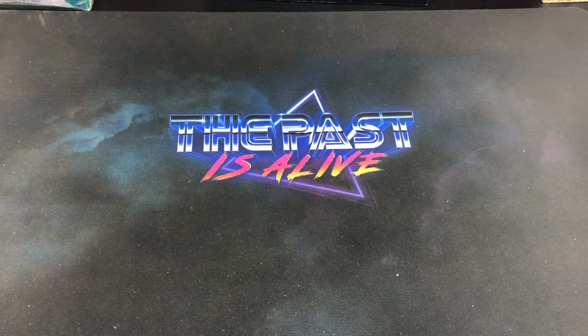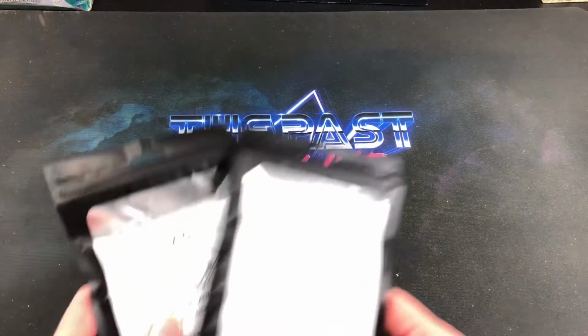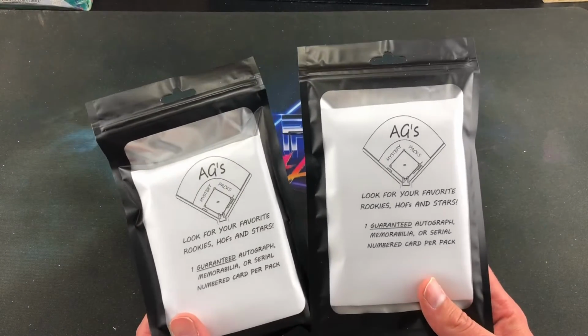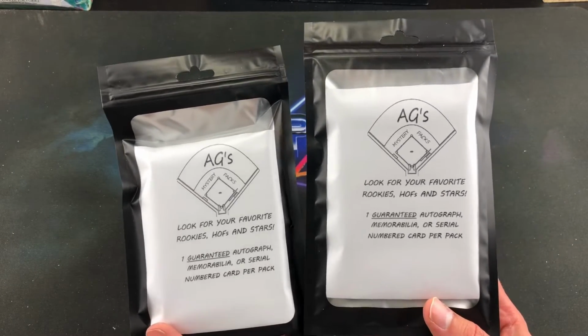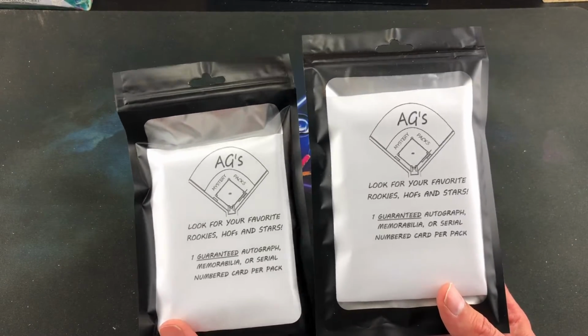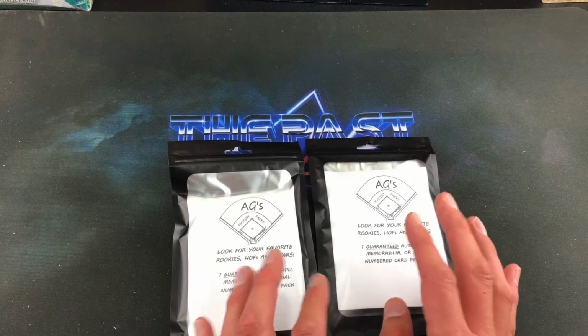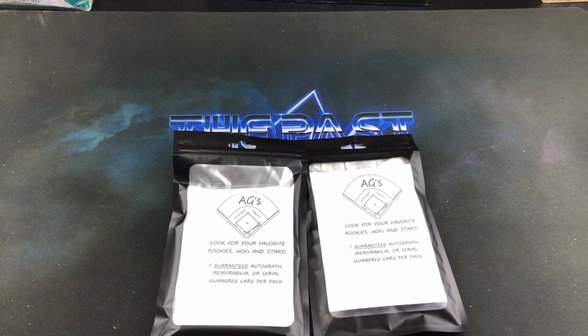And then tomorrow night's video, I will be back for the Mystery Pack Monday, probably the last time I do it. But these are from a guy named Aaron, AG's Mystery Packs, who sent these to me. So we're going to open these up. I'm pretty excited to check these out. I've had these for a couple days now, and once again, the suspense is killing me to see what is inside of there. So that is tomorrow night's video. And then Tuesday, the break, obviously.